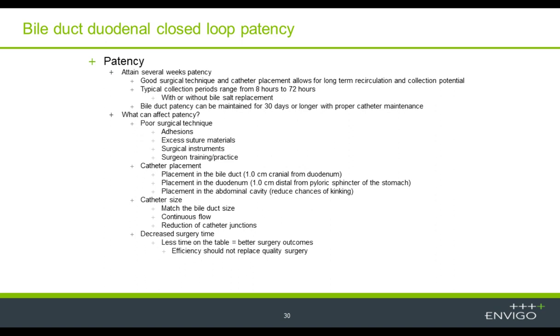Catheter size, you want to match bile duct size. It's always easier to put in a very small catheter into the bile duct, but you're going to see bile duct engorgement and flow issues. You want to make sure that you have continuous flow and have as few catheter junctions as possible. The more glued junctions you have, the more points that the catheter could fail or leak.